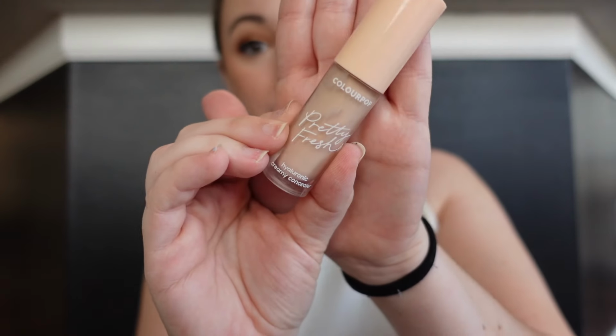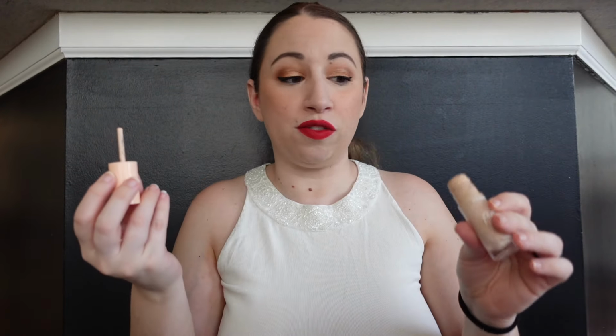I do have a little spoiler, but I am going to have to be decluttering my ColourPop Pretty Fresh Concealer. So this isn't really the January through April category, this is May. This was going to be the next one I was going to try to pan until the other day. The doe foot completely broke off. This is the first for me.